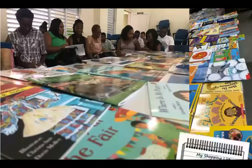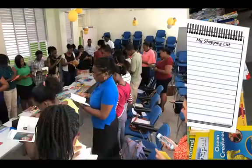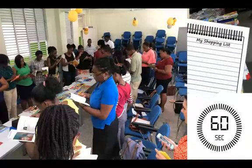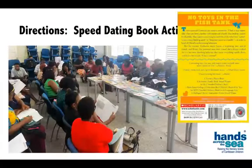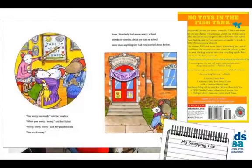Teachers are given a shopping list to take with them that they can jot down notes on during the activity. And teachers will begin the activity by standing in front of one book at the table and will have 60 seconds to browse the book directly in front of them. During the 60 seconds, teachers will scan the back of the book if there is a synopsis, leaf through the pages, and jot down the title on their shopping lists.